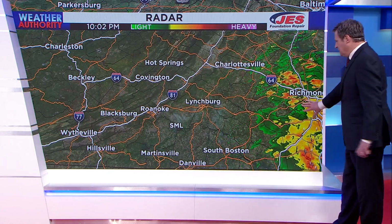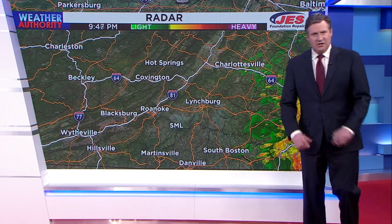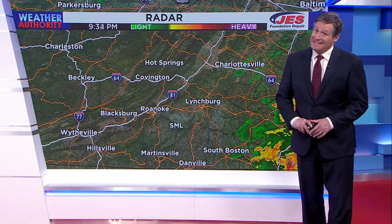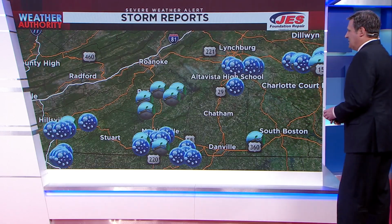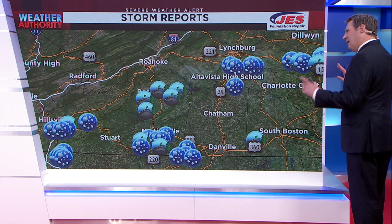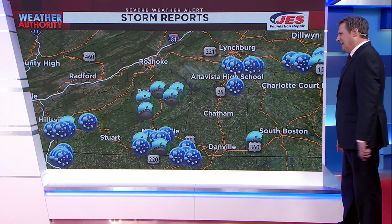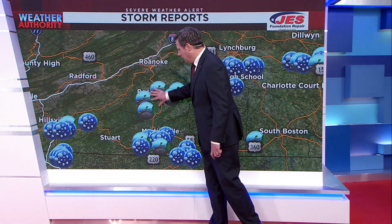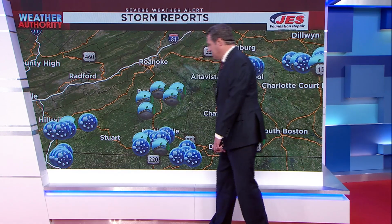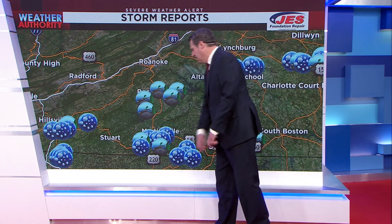The showers and thunderstorms are moving out. Storms are done. The rain is not, okay? I want to show you this graphic. This tells you how many storm reports we had, and I would say we've had about 20 to maybe 30 storm reports across the region. You'll notice that most of the wind damage was actually along the 220 corridor going from Franklin County south into Henry County. Henry County also had a whole lot of hail reported.